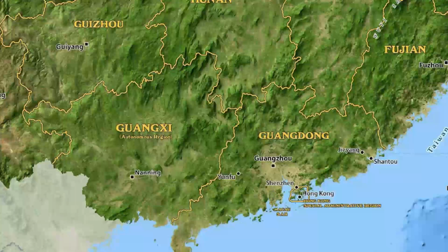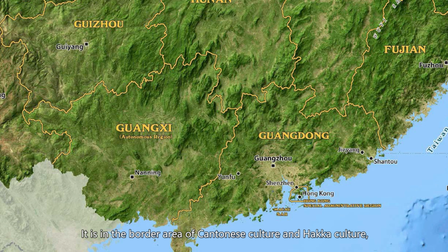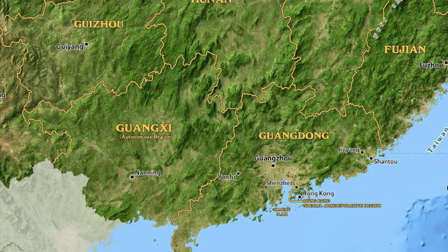Shenzhen is the area to the north of Hong Kong. It is in the border area of Cantonese culture and Hakka culture, as reflected in Hakka wood houses in this area. The Hakka houses here adopted Cantonese style.